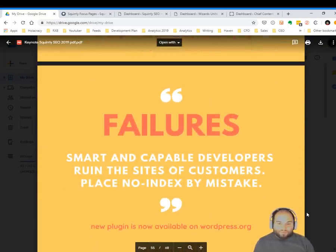I know smart and capable developers from everywhere, developers from Asia, the United States, Europe. I love some of these people. They are amazing. Some of them are my friends, some are customers, some are partners. But believe it or not, and this is hard for me to say, and it was hard for them to tell me this, they've ruined the sites of their customers by placing noindex tags by mistake. So they basically told Google not to index the sites of their customers.